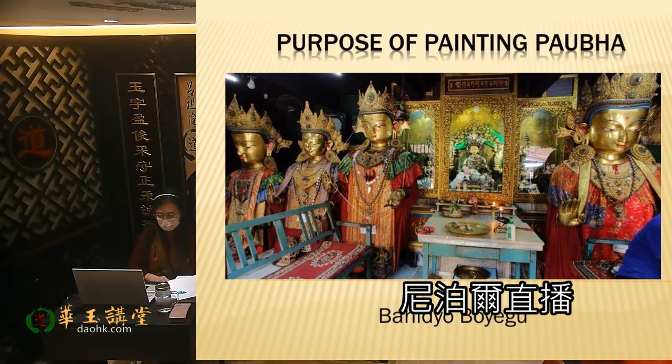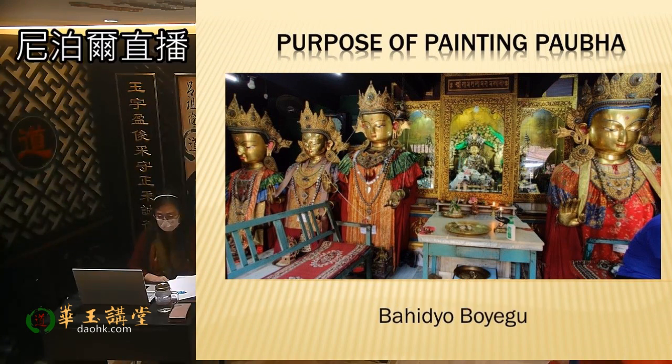Yeah, next please. So you can see the very wonderful metal statues of Dipankar Buddhas. They are also being displayed for the Bahidya Vegu ceremony. In the middle, is it a green tower? Yeah, green tower.